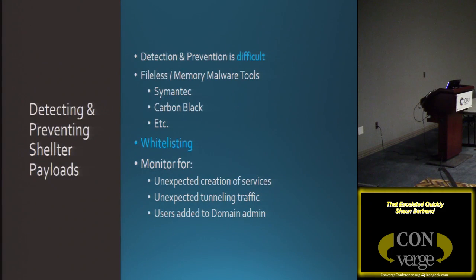Detecting and preventing Shellter payloads. So this goes against a lot of other different payloads, but this is tough. I and our team wouldn't be using this right now if it was easy to detect and easy to prevent, all right? So it's relatively difficult. You can look at some of the different fileless memory malware tools.